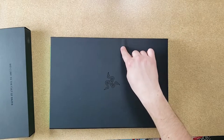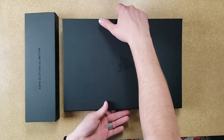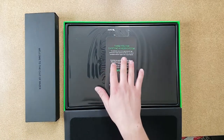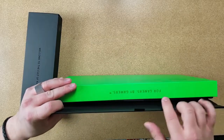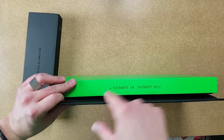What is this? Why isn't this perfect? I cannot just talk and stuff. I want to see my laptop. Thank you for choosing the Razer. The dedication we put into engineering this high-performance laptop extends into aftercare. Oh, this is cool. For gamers by gamers.